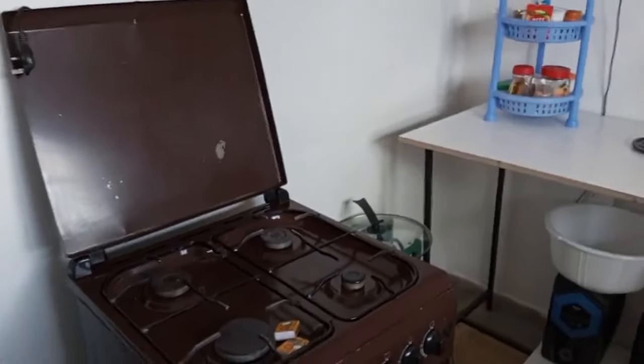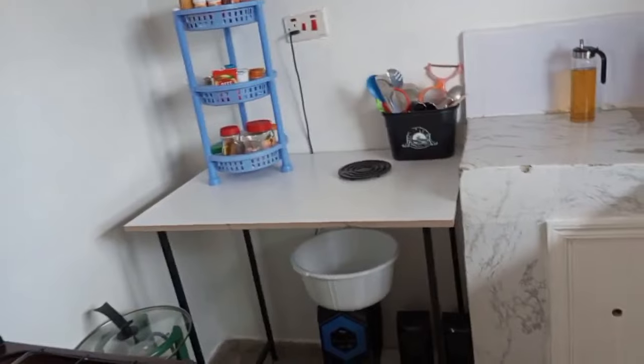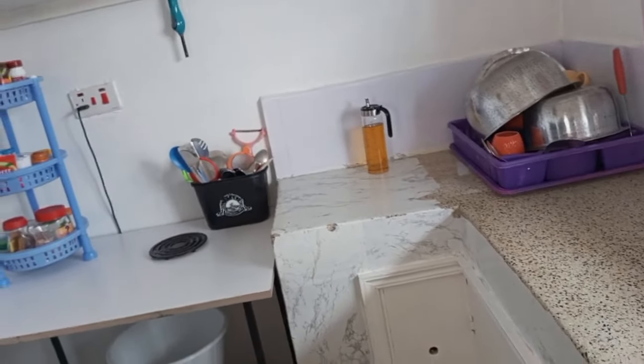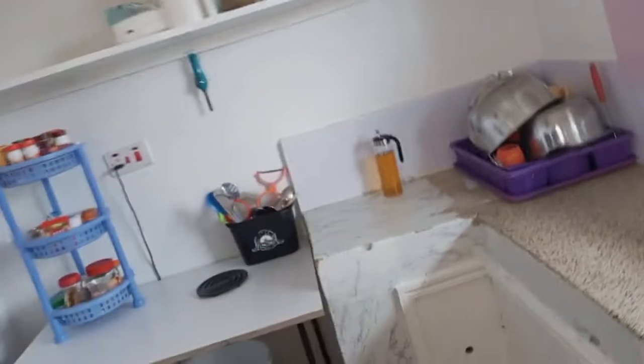There used to be a dispenser over here, but we took it to the living room, so at least there's more space. So that's what I want to do. So let's get into it. Yeah, I hope it's going to look as I want it to look.